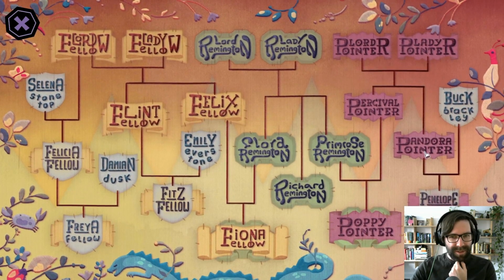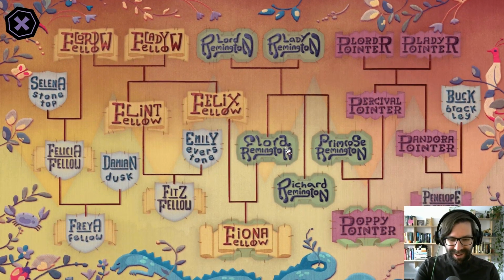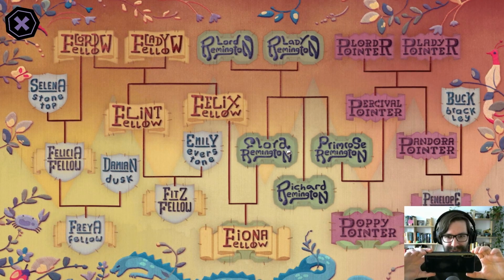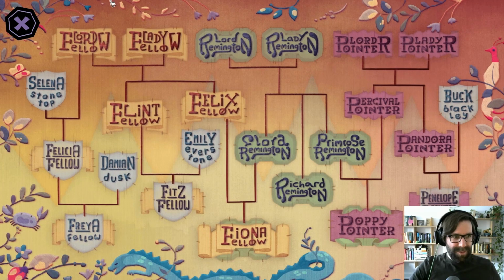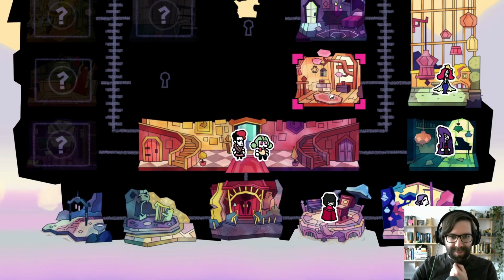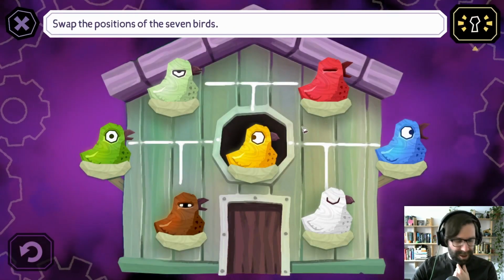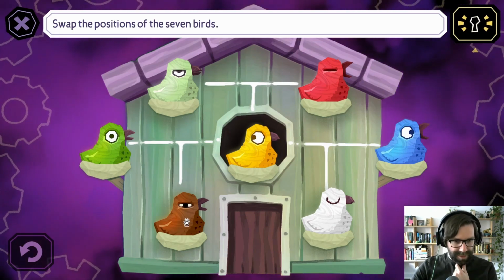Okay. There's definitely some colors here. I'm gonna take a picture again. Very unscientific and very not in the spirit of things. God, my phone is slow. Okay. Take a look at that. Let's go back up to Penny's room. It's a birdhouse. These colors don't look super familiar. There is a yellow, yellow, blue. No brown, though.